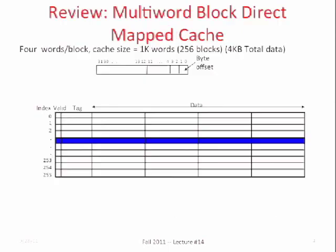Remember, direct map cache means that any given address in memory can live in exactly one entry in your cache. That's what direct map means. We're going to see something different from that a little later. This cache has 256 entries, but it's a little different from the first cache we looked at, in that here the data in each entry is made up of multiple words. In this example, there are 4 words per block.